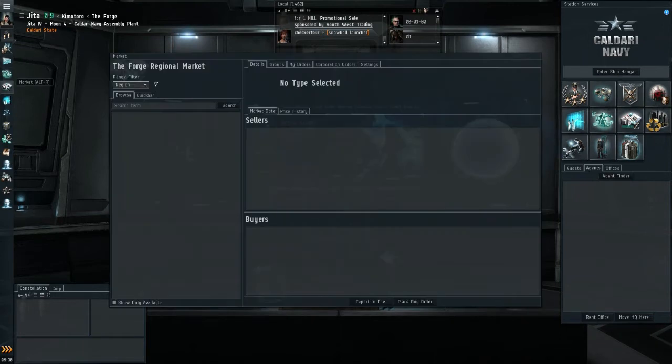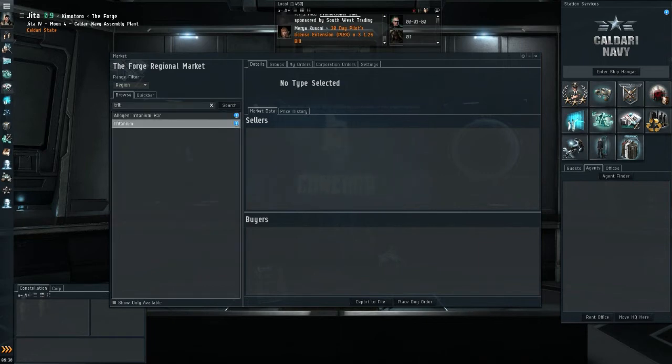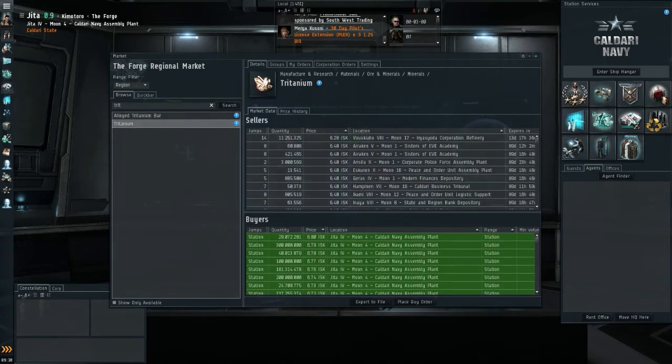Anyways, we're here for the markets, and this is changing a little bit because of the new way searches will work here. So I can just stay in one window. It's probably pretty nice. So let's start off with titanium.